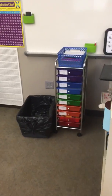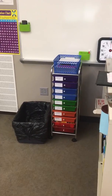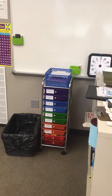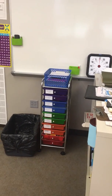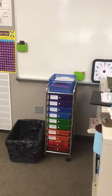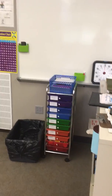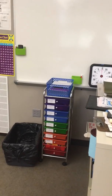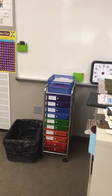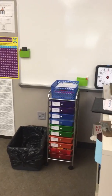Over here, I have my word workstation, so whiteboards and dry erase markers and magnets and tiles and Play-Doh and other things that they can use when they're doing their word work. And I also have a bunch of different types of word work worksheets, like Scrabble. Each letter of their spelling words is worth a certain number, and then they try to get a really high score when they're writing their numbers out.